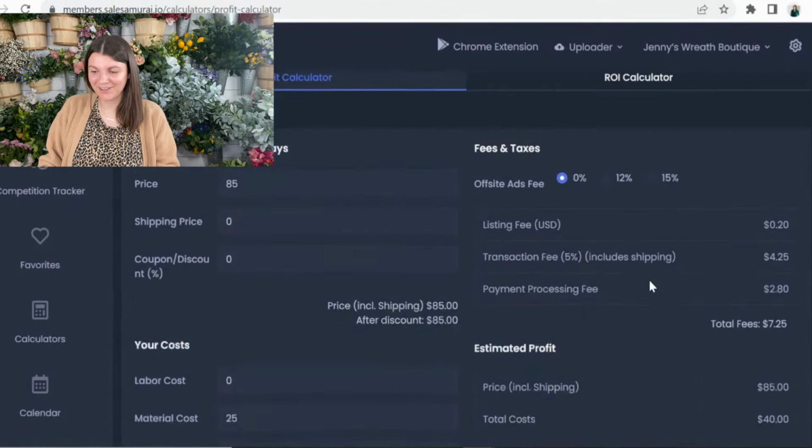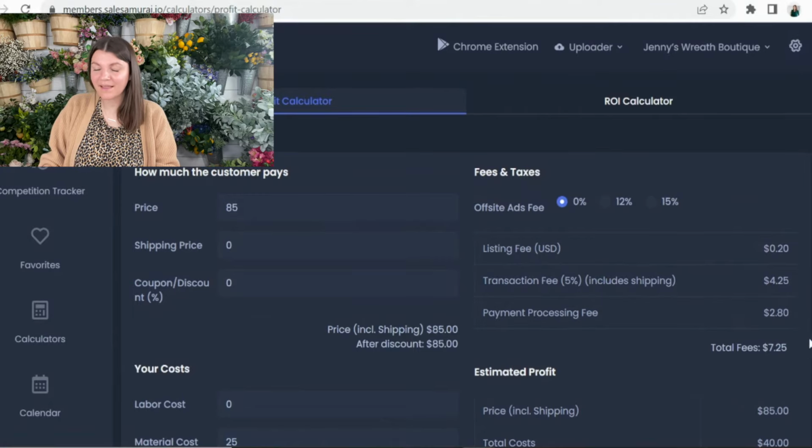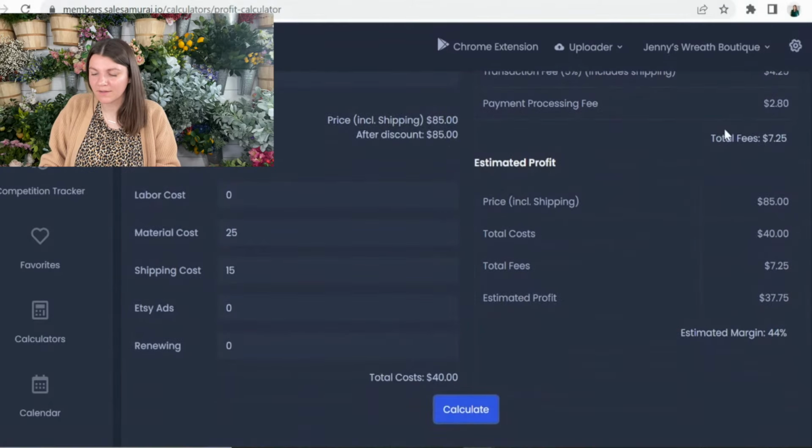And then look at this. This is great. It calculates everything for you. So it shows you your fees cost, your price, your total costs with your fees, and then your estimated profit. Oh, so much time savings with this. So I know that if I sell one of my wreaths, this is how much money I will make.